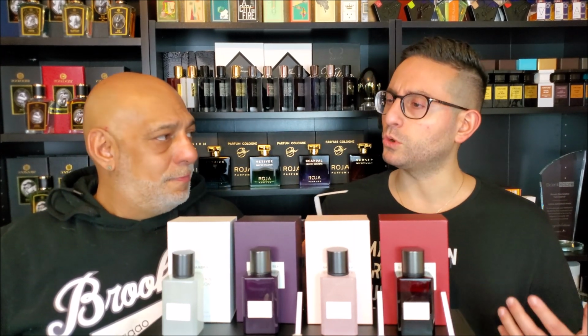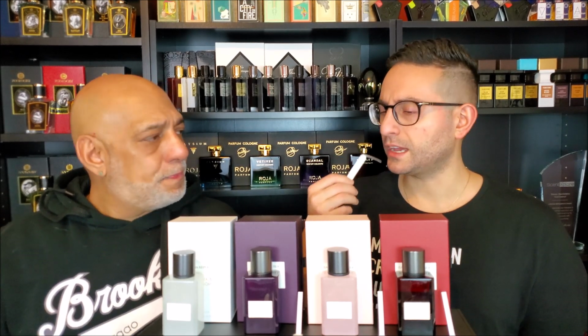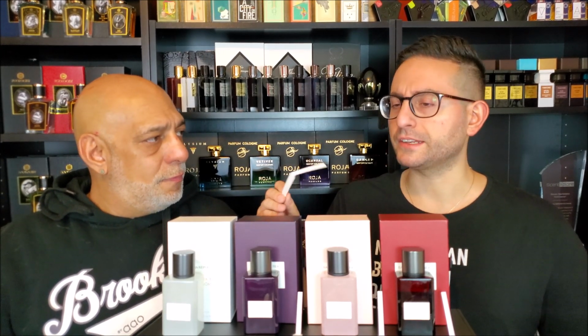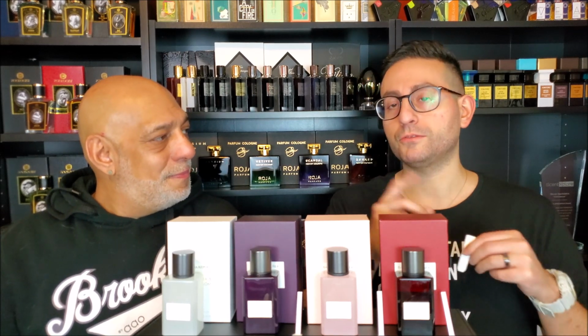I think this is a very easy to wear scent, and it definitely gives off more of a casual vibe, I would say. Something that you can wear on the daily, for sure. Not overly professional smelling or anything like that. Not something that I would say can only be worn on a formal occasion.